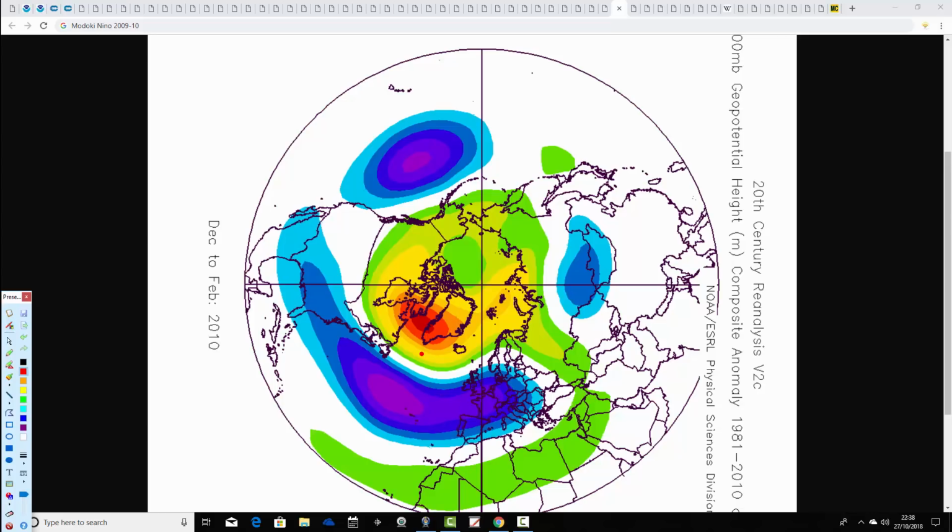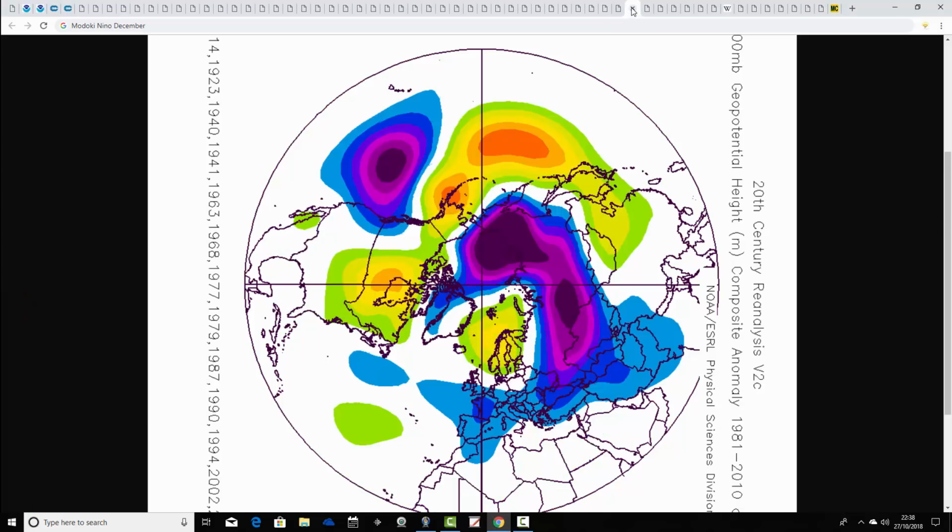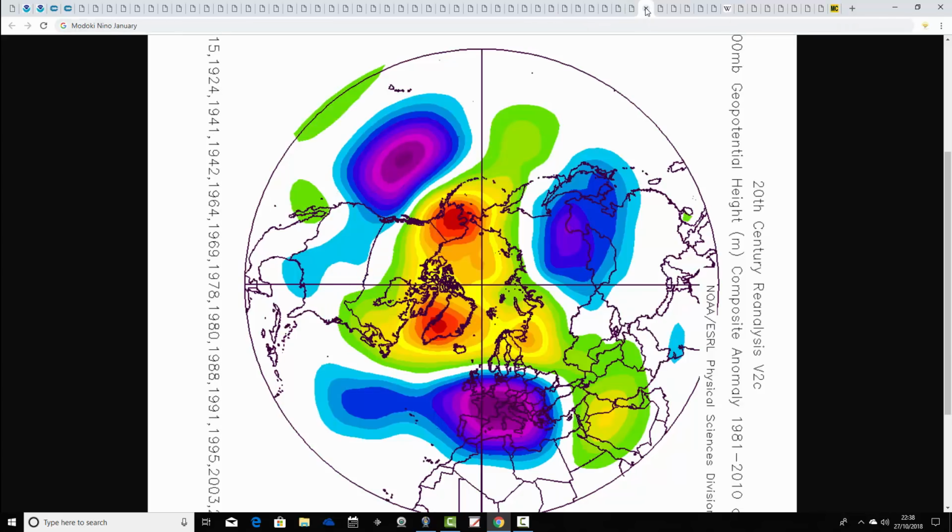Let's put those together, and this is how the Decembers are coming out. Much greater chance of being colder in the Decembers, with above average heights over Scandinavia, below average heights to the south of the country. Both the high pressure and the low pressure are quite weak signals, but obviously compared to the Decembers with normal El Niños, there is a much greater chance of colder conditions.